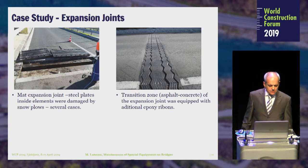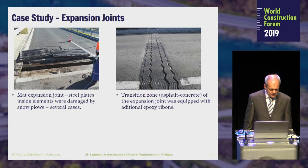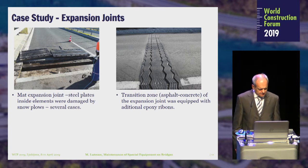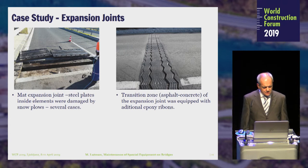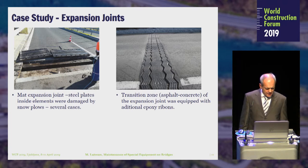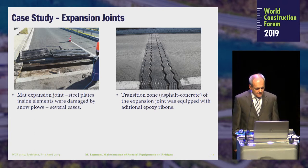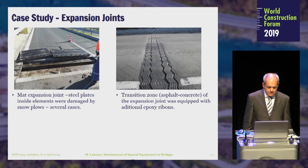I would like to show also some case studies on expansion joints. Metal expansion joints, which are used especially in Italy and also in Slovenia and in the coastal region. It's a problem because in our country we use snow plows, and this is not good for this kind of joints. So steel plates inside elements are often damaged by snow plows. In the right picture, you can see a solution with a transition zone of asphalt or concrete, equipped with additional epoxy ribbons.